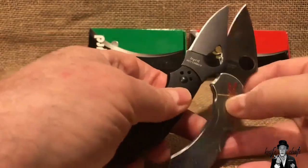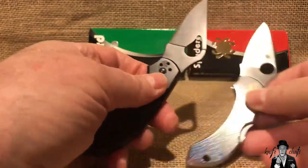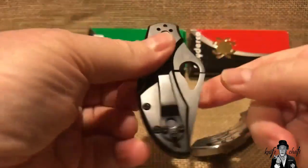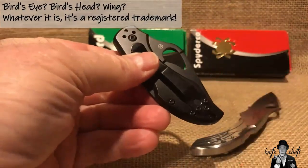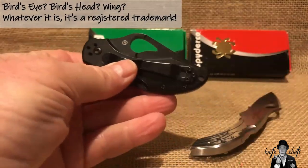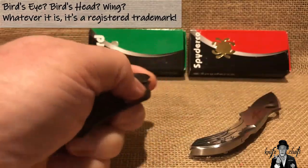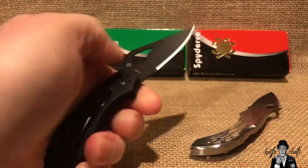The other difference, obviously, is the opening hole. Some people don't like the positioning of the Byrd's eye on the Byrd knife. At least that's what I always call it, a Byrd's eye. Maybe it's a wing. I don't know. I have no problem working it.